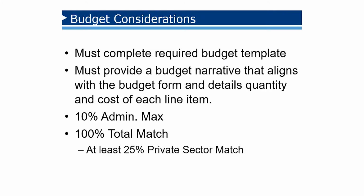So things that we need to see from you with respect to your budgets. You need to submit the budget template that's provided for all of the expenses associated with the application and the program. And this is important too. We want to make sure that there is a corresponding narrative to each item that shows up on that budget template. So we're looking for details about what that expense is going to pay for, as well as quantity and cost of each line item in the budget.